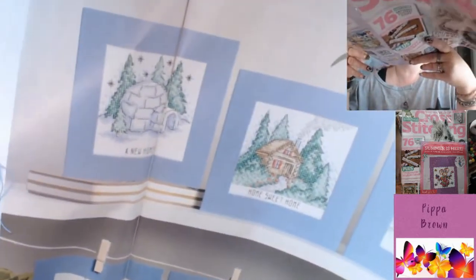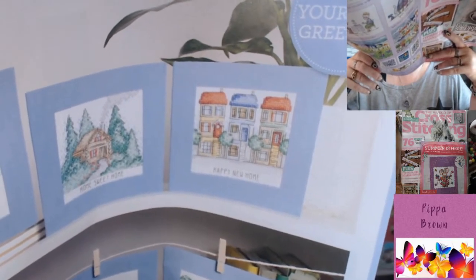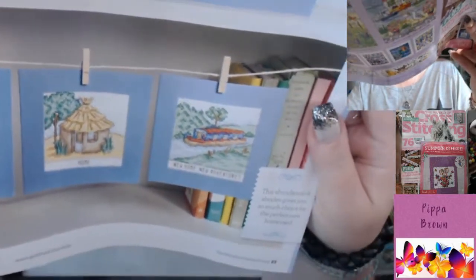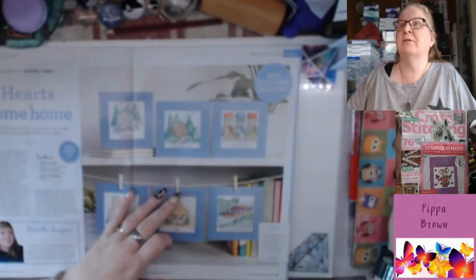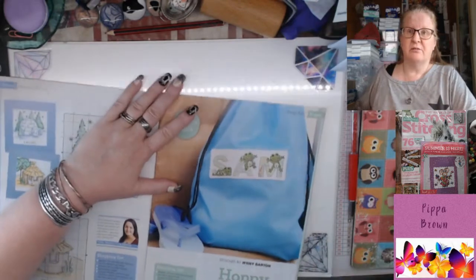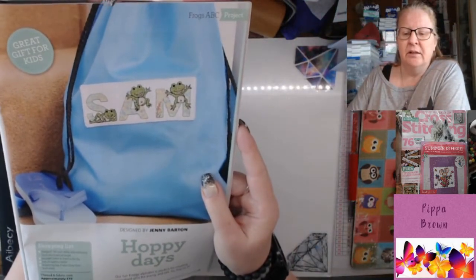So, Hearts from Home. This is Doreen Jones, and you have the igloo. You have the log home. You have the tri-story thingamajiggies. You have the high-rise. You have the beach hut, and you have the canal barge. That's really, really cool. And look, if you're English, you really know how much of a thing the canal barges really are.